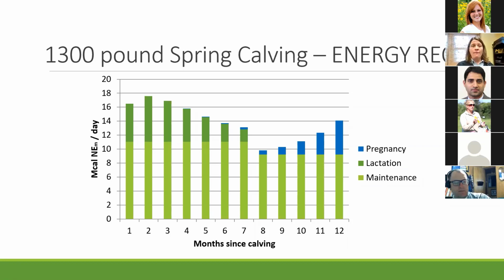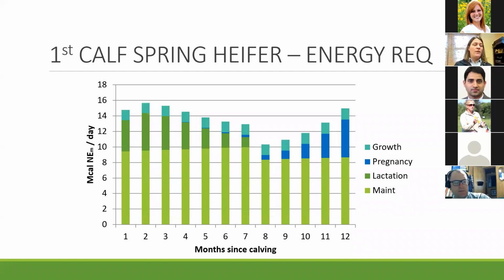If we look at it for a first calf heifer, it's exactly the same, but you notice we have to tack growth on top of that. And so that growth bar just tacks on the top, and she has to grow before she can be successful in those other classes, such as lactation and getting pregnant again. And so those first calf heifers can be really challenging.